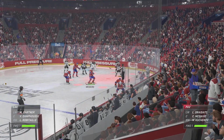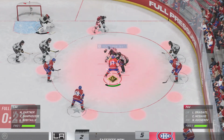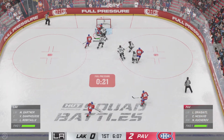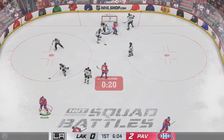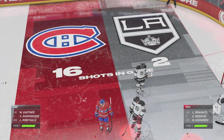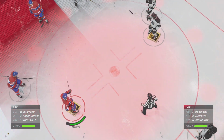Well past the midway mark of this period. Montreal's really controlled the pace of play these last few minutes, leading by two. Big save in front. And we'll get the whistle after the goaltender hangs on. And both centers glide into the dot as a faceoff set to resume.